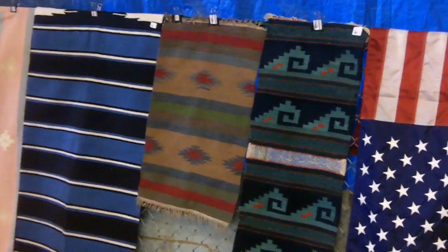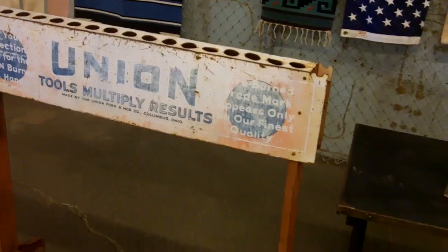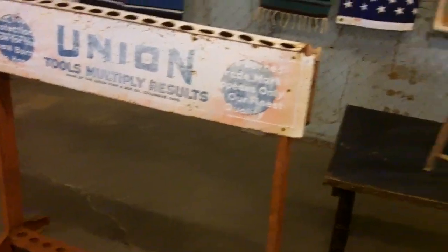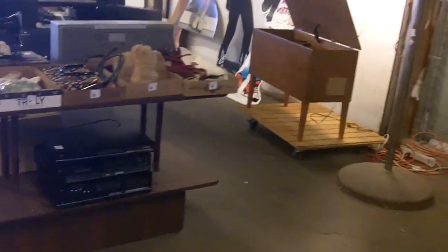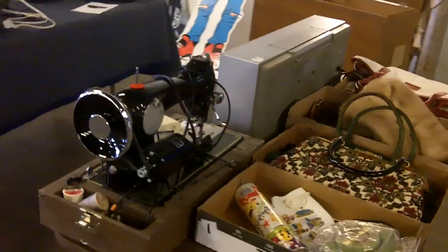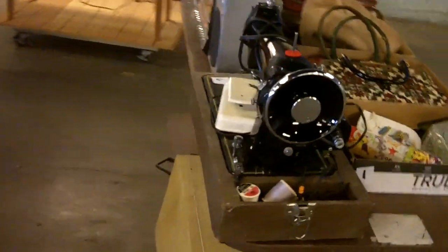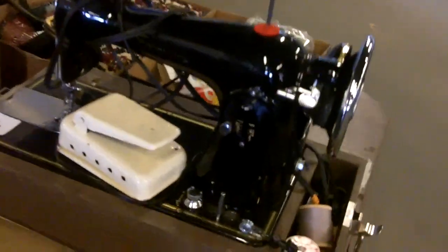There's a multi-piece construction U.S. flag. Union Tools stand there. Pretty neat. Little table, little bitty chair. Coming over here. One component stereo. There's a neat Singer. I think it's a Singer.